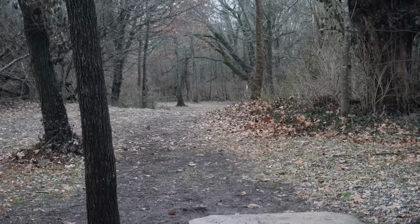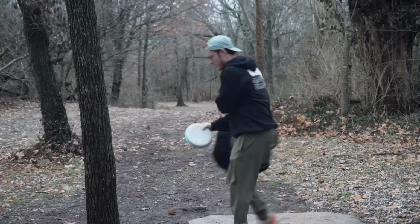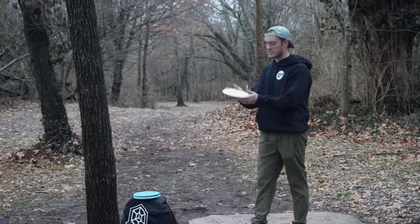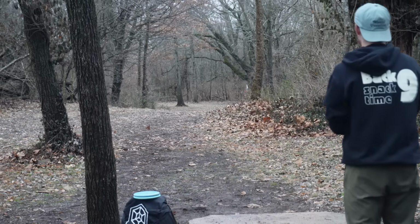Okay, I knew there was a lot of straight shots on this course, but now that I'm paying attention, holy cow, there are so many straight shots. 267. Normally I would throw a proxy, but for whatever reason, for the last like 3 years I've been playing this tournament, this PA3 has been doing wonders for me. So we'll keep that up.